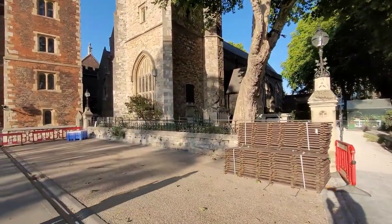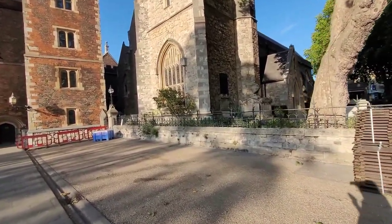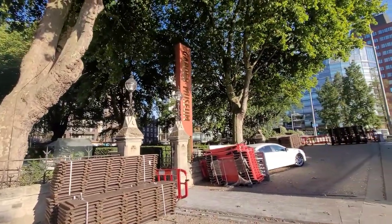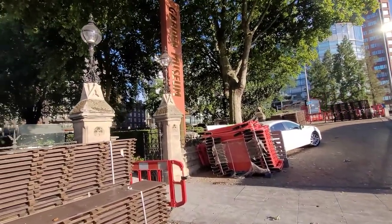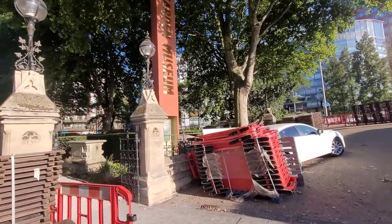Now, thankfully, the building was saved and became the Museum of Garden History. And there's its sign there, which I think is pretty cool, don't you? This created London's only dedicated museum to the art, history and designs of gardens.